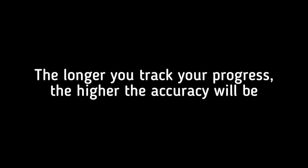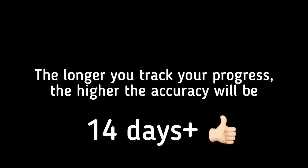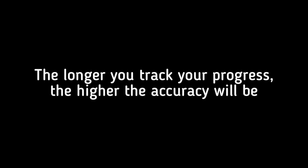7 days to test out your maintenance calories is the bare minimum. For maximal and accurate results, I'd suggest tracking all of this strictly for 14 days or more. It is really not that hard to do these extra steps. I mean, you're only taking 1 minute of your time every morning and a maximum of 3 minutes to track your food before every single meal. That's pretty easy if you ask me.